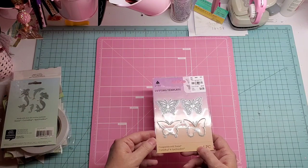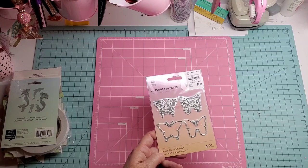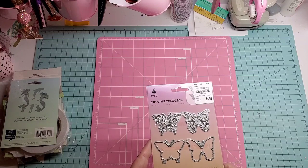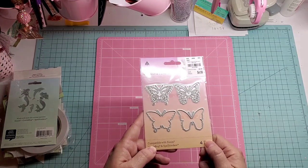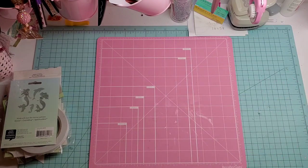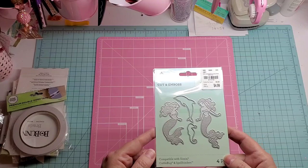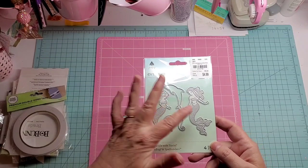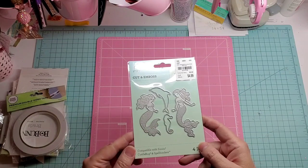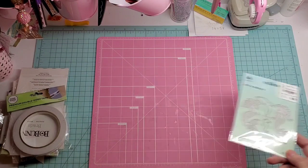I got another cutting template. It's a couple of butterflies. You can do the cut around or you can do the whole butterfly cut out. $4.99. I love those. This is a mermaid. You can cut and emboss. Plus you have like a dolphin cut out and a seahorse. $4.99. Retail value $9.99.